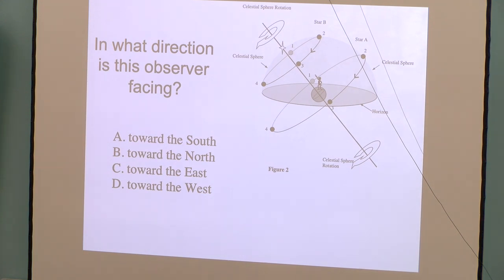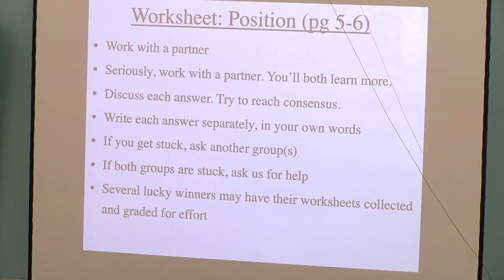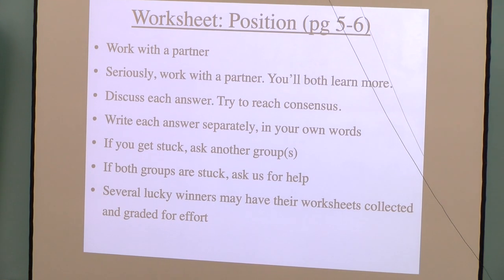Don't answer the question here, I should say. Look at your figure 1 on page 5. Imagine that's up on the screen in front of us. Point which direction would be north. With your arm right now, go ahead and point.